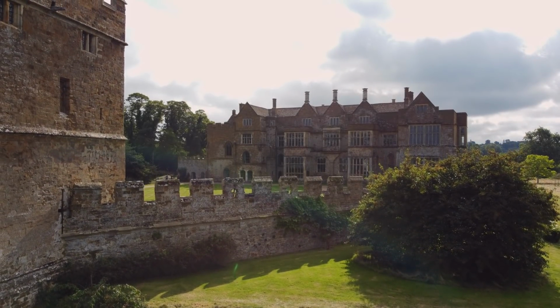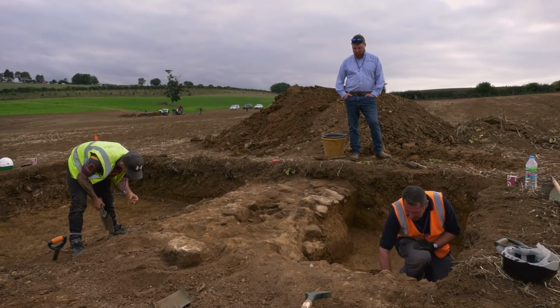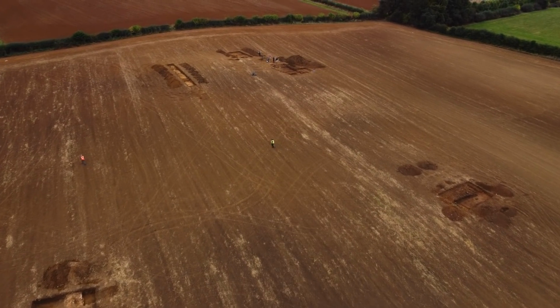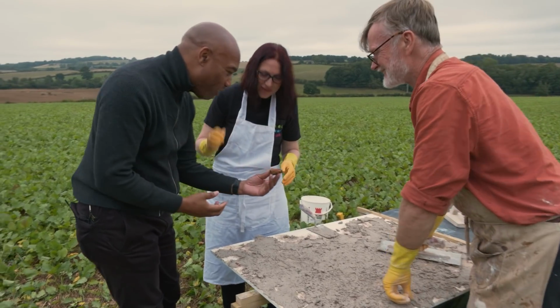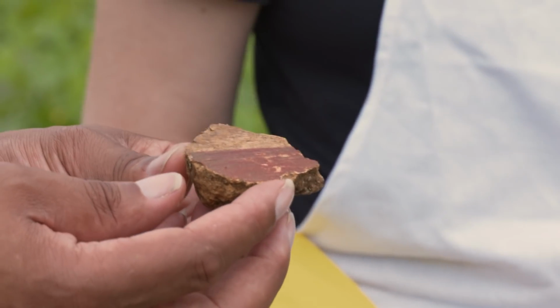It's day 3 of our dig at Broughton Castle in Oxfordshire. We've discovered substantial walls and wings of a huge Roman villa, and evidence that it was decorated with mosaics and frescoes. This is going to make Vitruvius happy. This is high class, really.